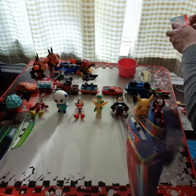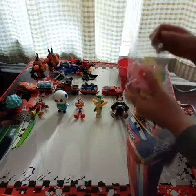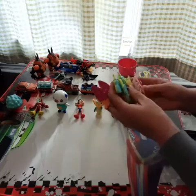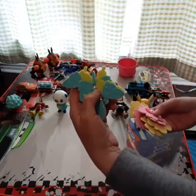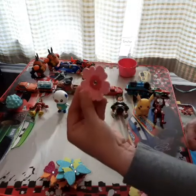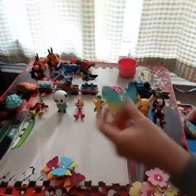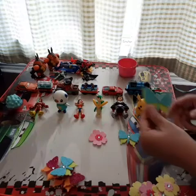Now, let's see. I have this and I thought my girls would love it, you know? I know my friends Javier, Naomi, Panda, Talia, and Denver love all this glittery stuff. So let's see. I have flowers and butterflies. Let's start with the flowers. Pink flower. I'm sure Shmuel and Hannah are going to love this. They love pink. Flower, butterfly. Flower, butterfly.